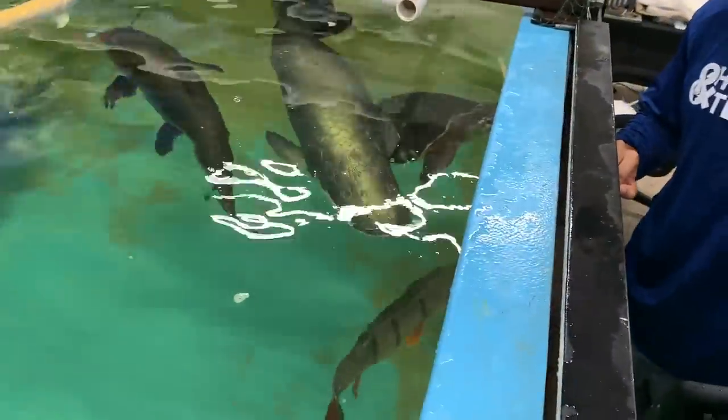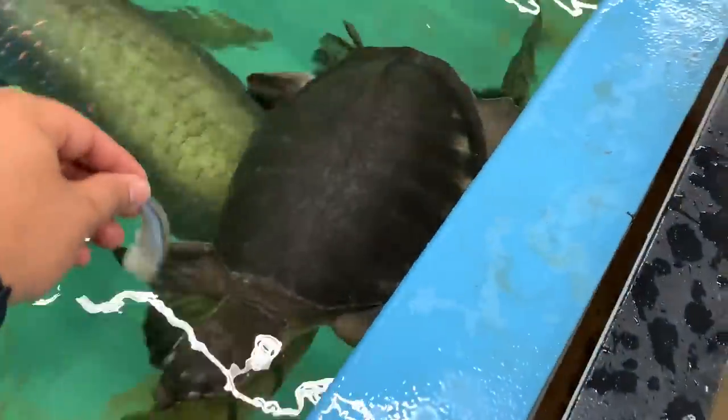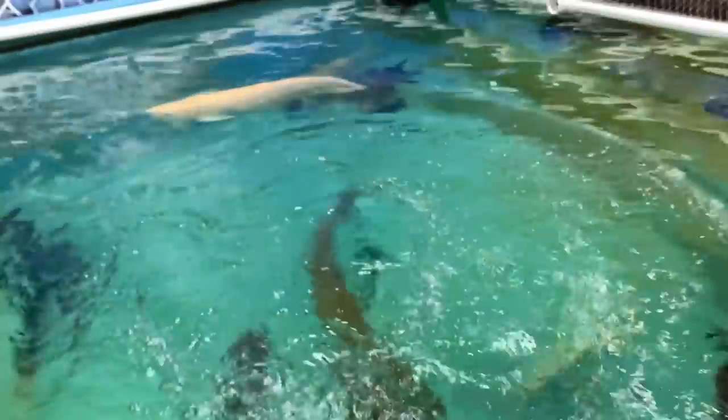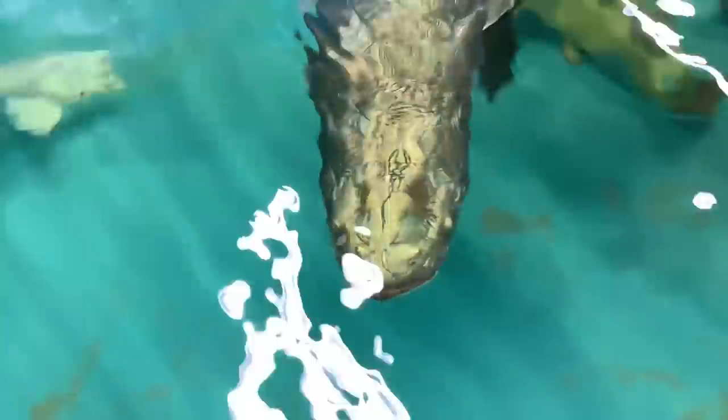Get the arapaima right there, bro. Actually, you know what? Pass me that real quick. Let's see what I can do. Hello? Anyone? Tarpon? Just kidding. That was the peacock. Wow. Oh! Little noodle right there, kiddo.